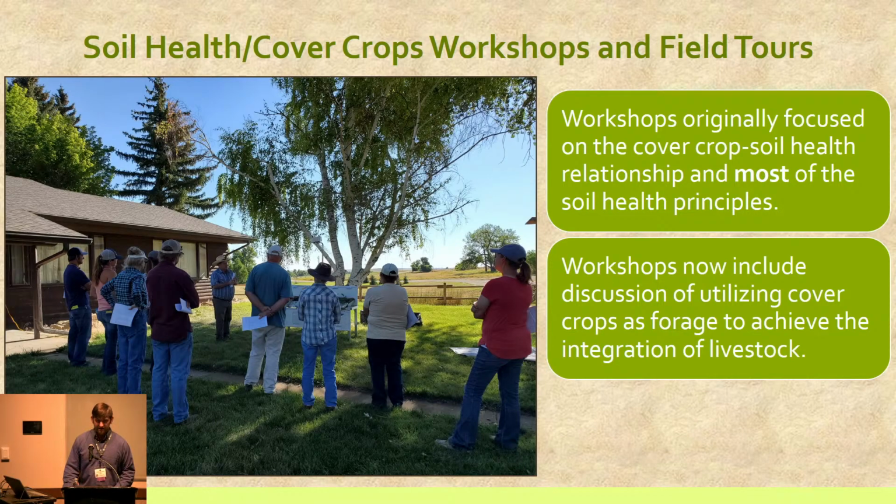The other thing that's really important in our area to try to get people to think about anyway is that in utilizing cover crops, and it may not be full season, you do have the opportunity to have your cows off of the perennial rangeland, and you give that rangeland an opportunity to kind of restore itself a little bit.